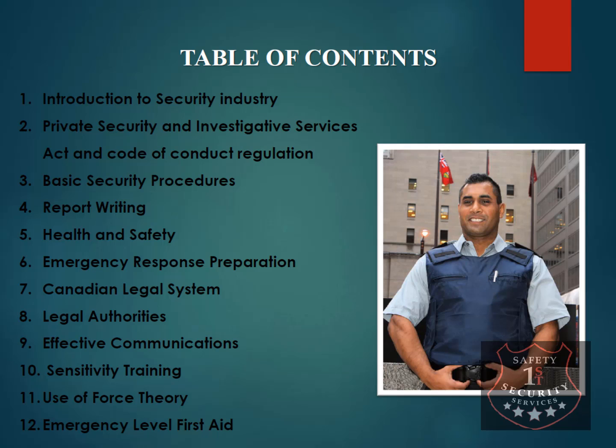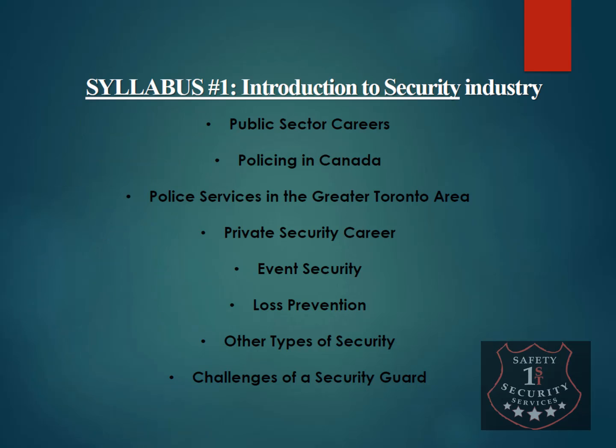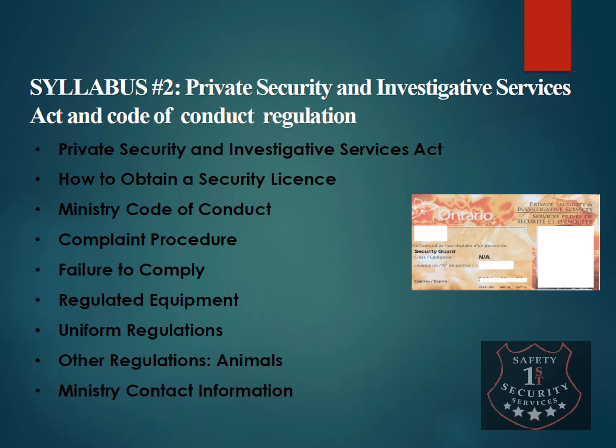Public Sector Careers. Policing in Canada. Police Services in the Greater Toronto Area. Private Security Career. Event Security. Loss Prevention. Other types of security. Challenges of a security guard. Syllabus Number 1, Introduction to Security Industry. Syllabus Number 2, Private Security and Investigative Services Act and Code of Conduct Regulation.